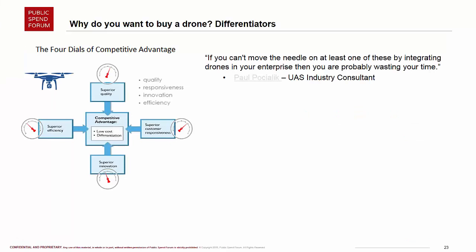So this is a graphic I pulled down from a person I connected with on LinkedIn who's an industry consultant in unmanned aircraft. His name is Paul Posialik. I got him linked there if you want to connect with him. But he basically adapted one of Peter Drucker's competitive advantage quadrants for drone incorporation. And his testament is, if you can't move the needle on at least one of these levers or one of these dials, then you're probably not going to get the return on that investment, or you're not going to experience the efficiency that you otherwise could.